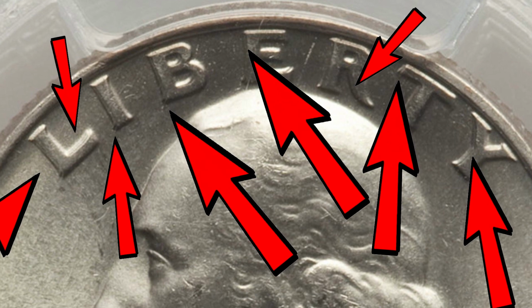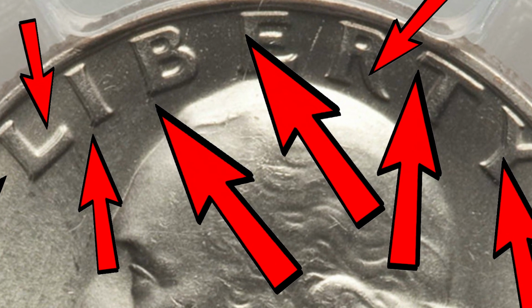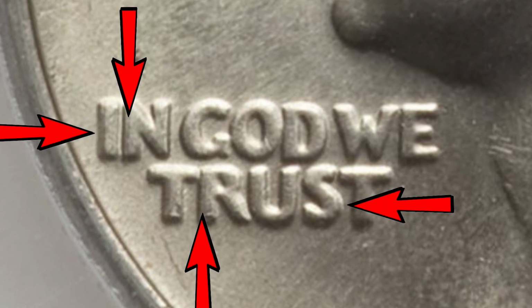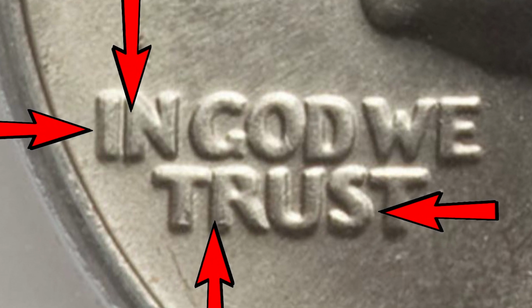You can see the doubling on the letters of Liberty in these locations right here. You can also see doubling on some of the letters of the motto, "In God We Trust." This DDO quarter sold at auction for over $3,000.